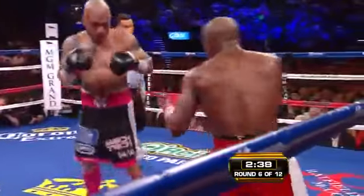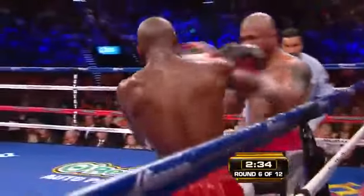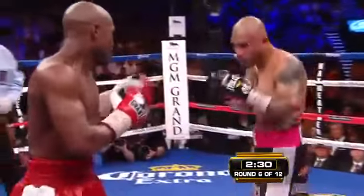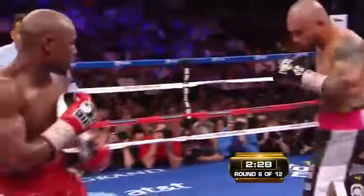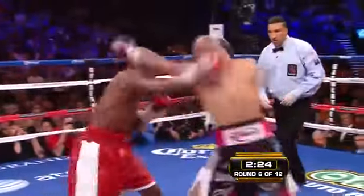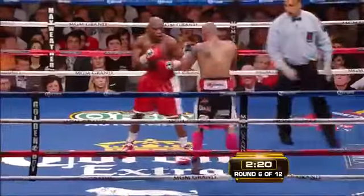Cotto got a piece of that jaw that time as he came in. You know, the book on Miguel is plenty of power. That time Floyd didn't get to roll with it and finally comes off the ropes. Mayweather in the red trunks. Cotto having the first good 45 seconds that he's had in any round.